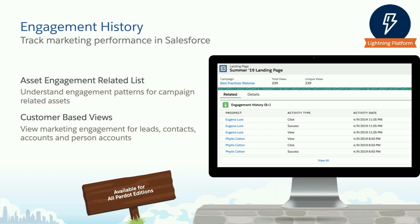I am. So with the power of the platform, one of the things that we get when we connect Pardot and Salesforce campaigns together is our ability to actually pull in the engagement data from Pardot right into Salesforce. And so with Summer 19, what you can see when you go to your asset record is actually a list of recent engagements by different prospects. And similarly, when you go to your account, contact, lead, person account, you'll see that same view, but from their perspective of what marketing assets are they engaging with.